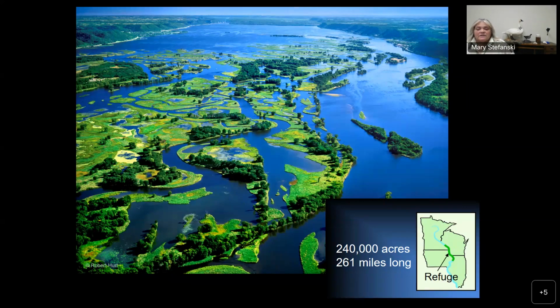240,000 acres in there. We pretty much go, we usually say railroad track to railroad track on the Mississippi River. And so anytime you come over to the Mississippi in between those areas, you're going to see part of the refuge. We have offices in all 4 states that we touch. And so the office here in Minnesota is located in Winona, which is where I'm at.